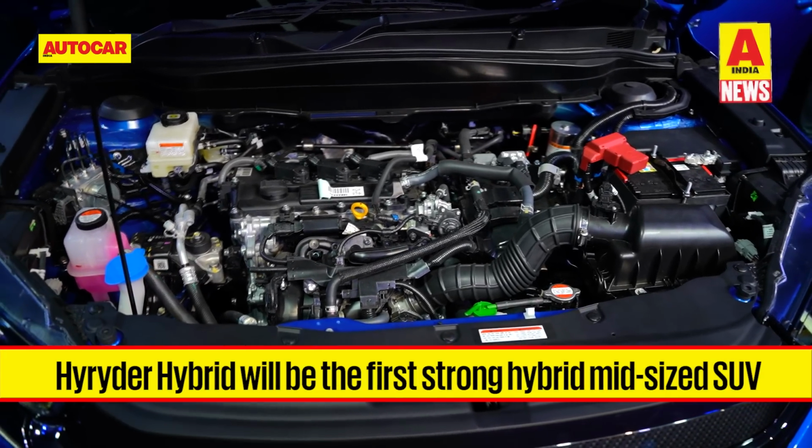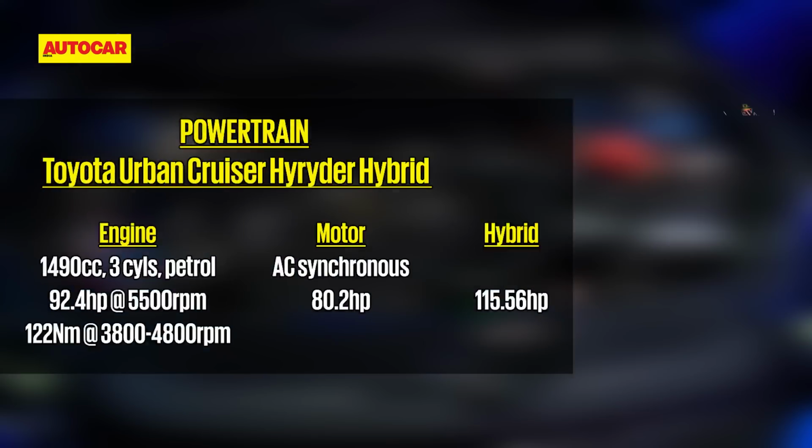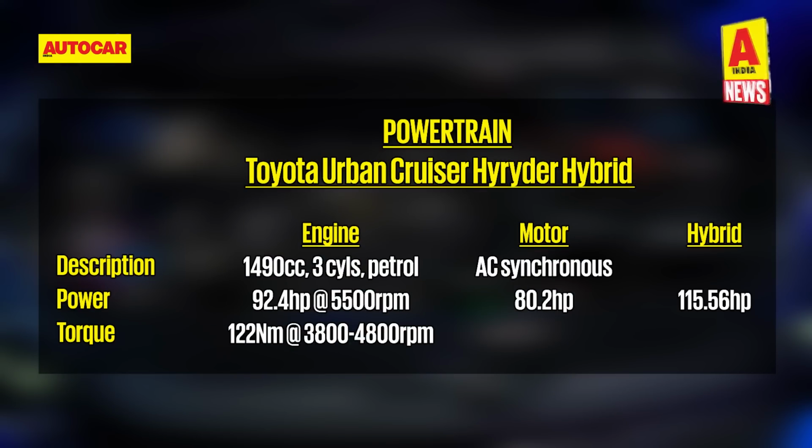The Hyryder Hybrid packs in a strong hybrid powertrain with a dedicated EV mode. The powertrain comprises a 92 horsepower 3-cylinder 1490cc petrol engine and an 80.2 horsepower AC synchronous motor. Combined system output stands at 115.5 horsepower with the power channel to the front wheels only via an eCVT transmission.